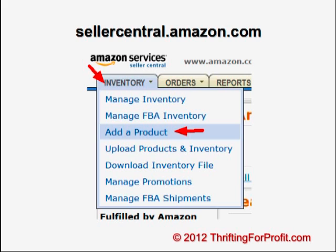It's easy. And to start off, you're going to want to go to sellercentral.amazon.com and log into your account. Towards the top left of the screen, you'll see an inventory tab. Click on that, then scroll down to add a product and click on that.